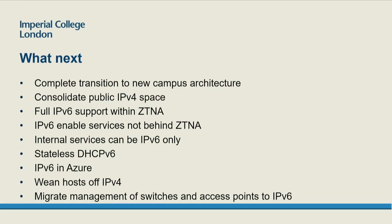We hope soon to have full IPv6 support within our ZTNA platform, which will then pave the way for managed devices to not need V4 on the normal network. And then services that are not behind the ZTNA, things like AD servers, SCCM servers, antivirus update servers, the kind of things that you would want to work before the ZTNA client kicks in and someone actually logs into the machine, these need V6 enabling so that they are not being NAT64'd otherwise.